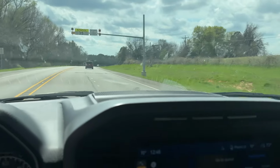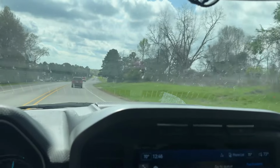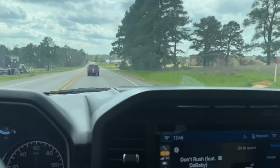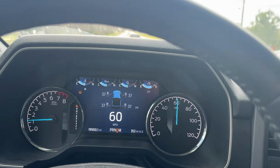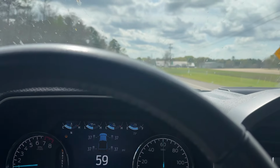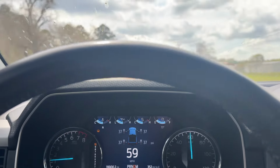It's got that smart tow, so it actually lets you tell it the length and everything of your trailer, and it actually adjusts the blind spot per what you've told it. So let me find a place real quick to pull over, and then we'll end this video.